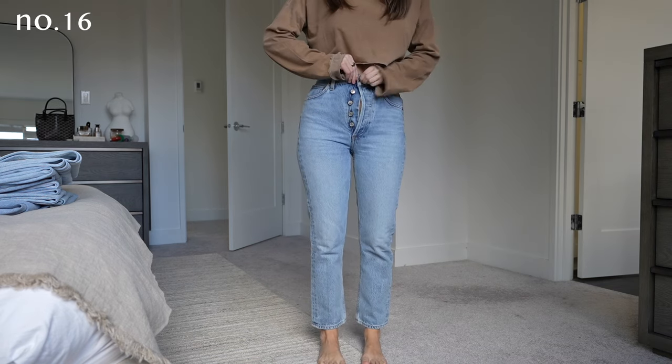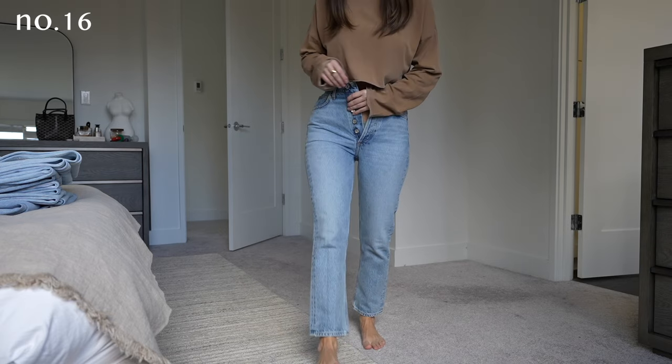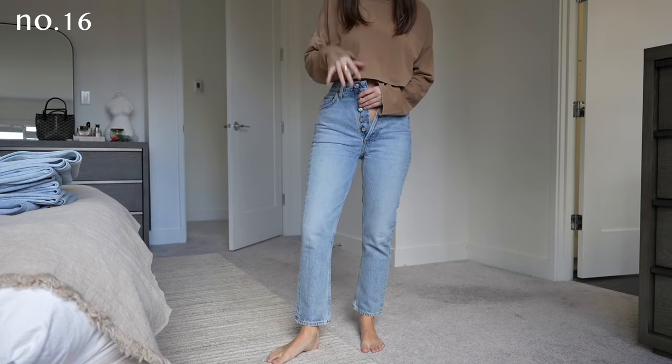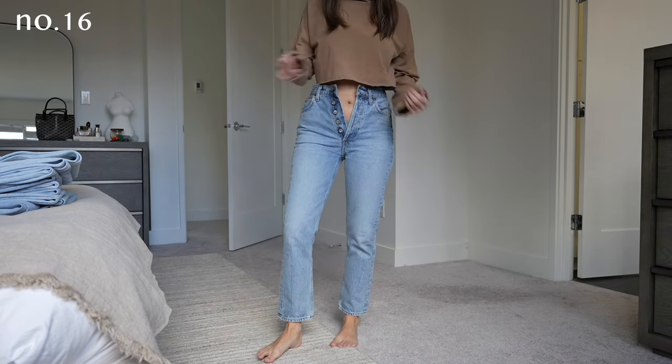Oh no, guys. Okay, so this is one of the Goldie Riley pairs. Love the wash of these. It's so pretty. It's more of the Goldie stiffer jean though, but it doesn't look like they fit these anymore, so I gotta go.